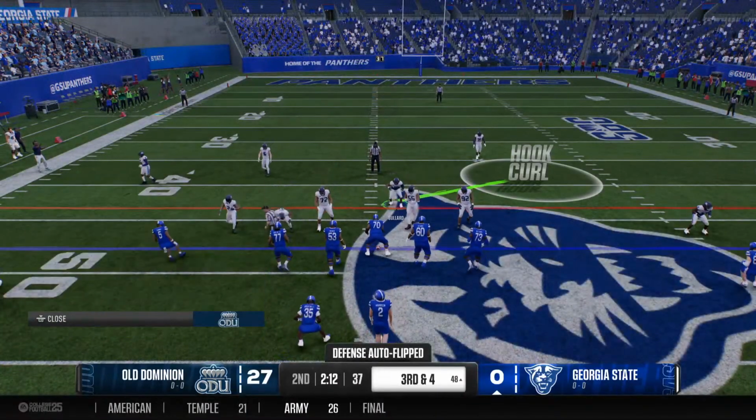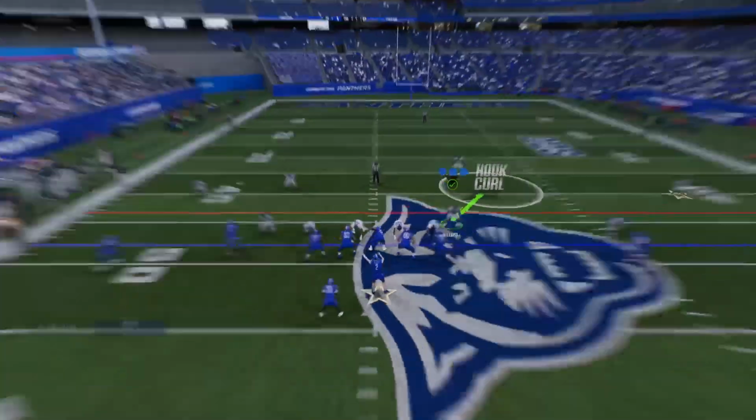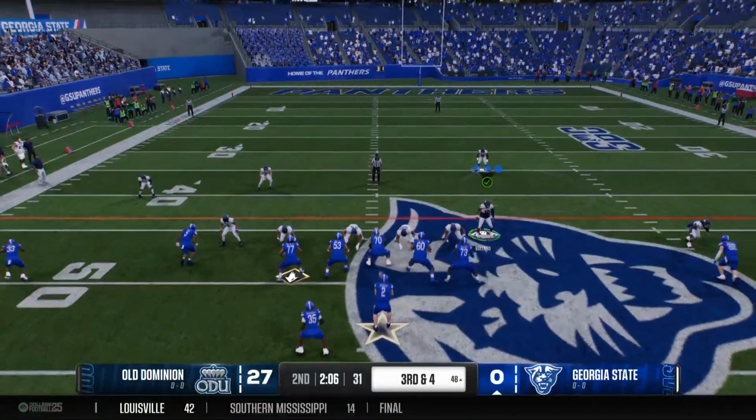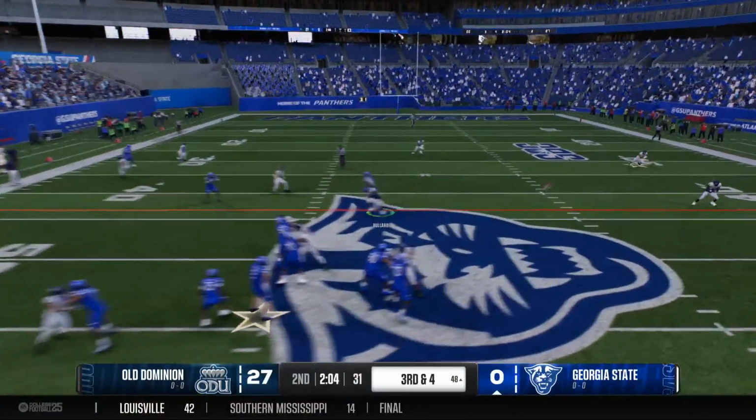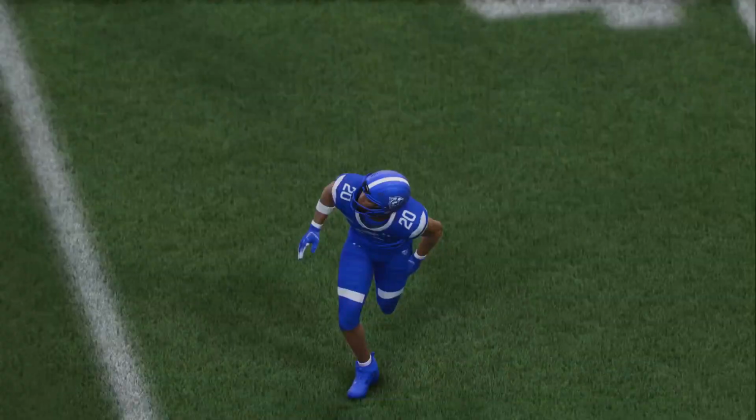My old coach said you'll never go broke taking a profit. Take what's there, take the positive yards, and never complain. Looking to throw on 3rd. Quickly complete.